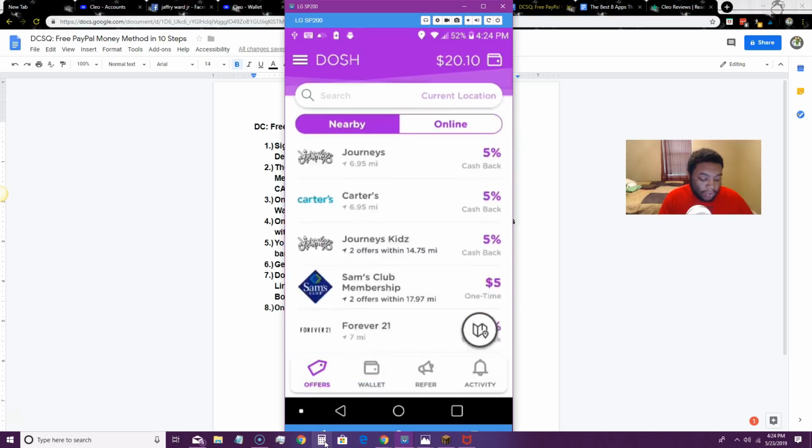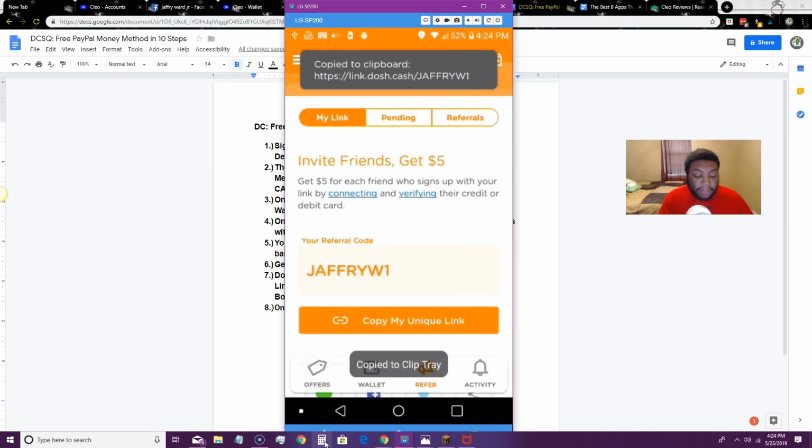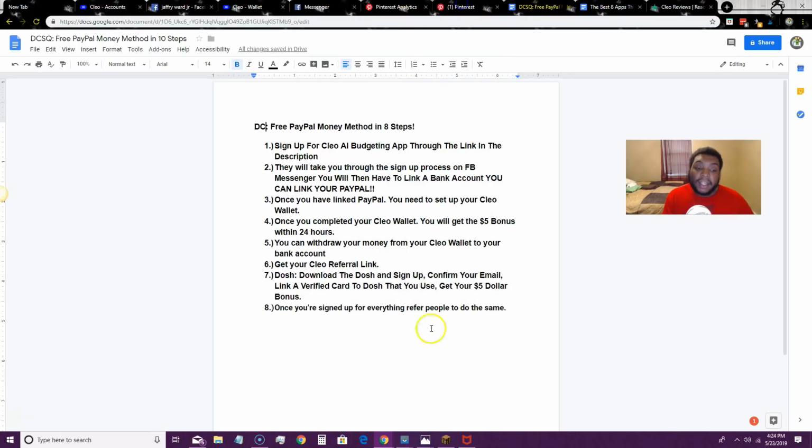Okay, so once you come into the Dash app, you're going to hit refer. You're going to come in here, you're going to copy your unique link. You're going to need your unique link because you're going to start referring people to Dash as well. And once you start referring people to Dash, you're going to be able to earn $5 per person that you refer to Dash that links a debit or credit card. Okay, so that's basically the whole premise of the method. You're referring people.